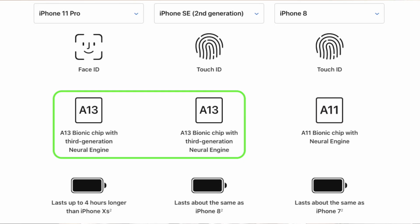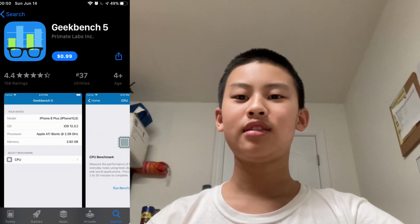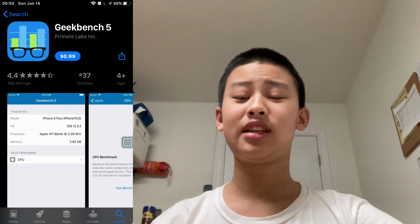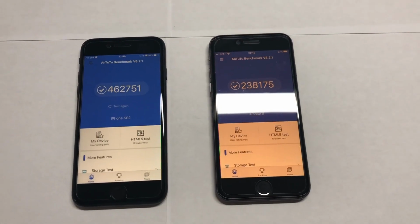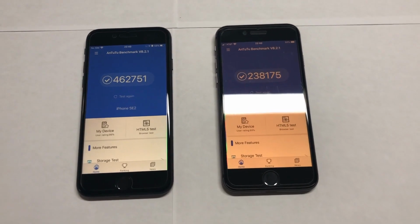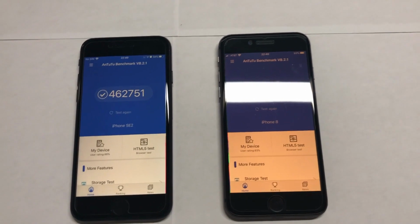The SE has Apple's A13 processor, the same one found in the iPhone 11 and 11 Pros. But the 8 is only equipped with the 2-year-old A11 processor, also the one found on the iPhone X. So let's run the Antutu benchmark, because I can't afford Geekbench, even though it's only $1. As you can see here, the SE has way better scores: 462,000 points instead of 238,000 points.